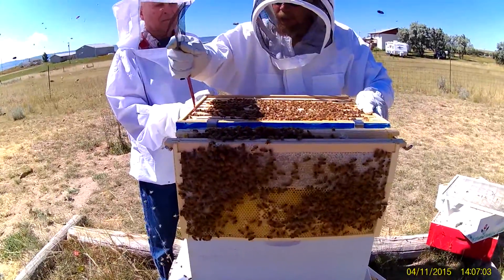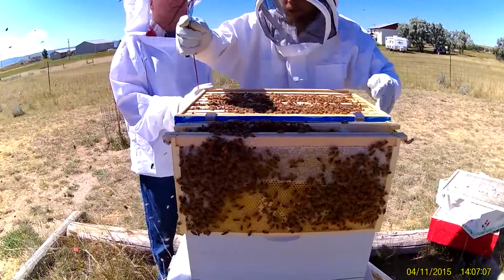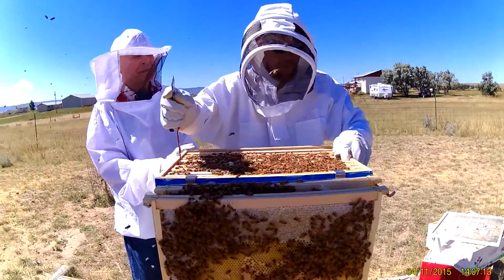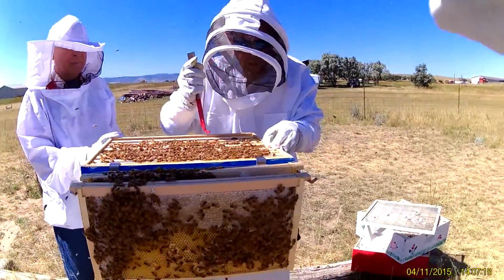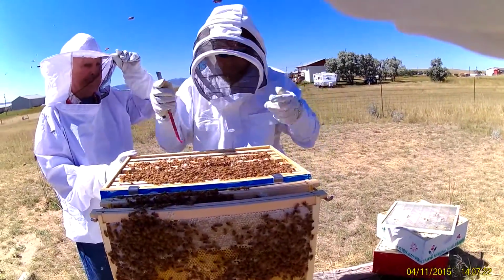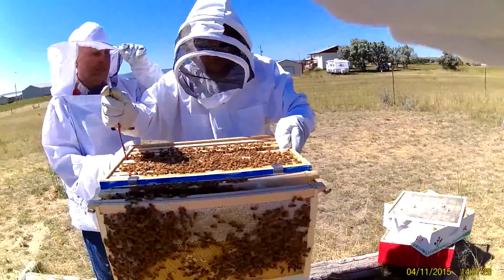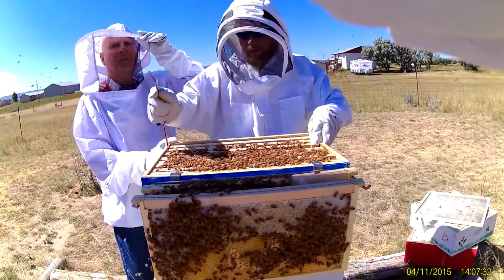Now, does she progress, like start at the bottom and work her way up? In other words, is there an order to it? Well, when we first got them, the only box that was there was this bottom box. And as they started to grow the hive, we added this second box. And they've filled it, as you can see. Okay, and then you just build it like building story on story.